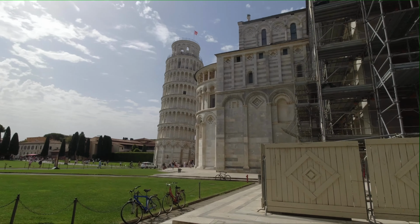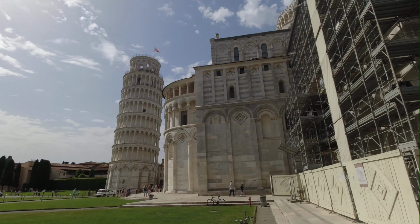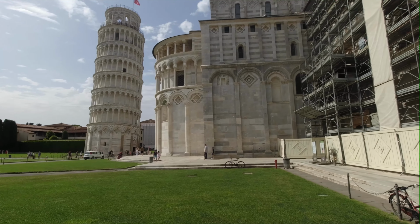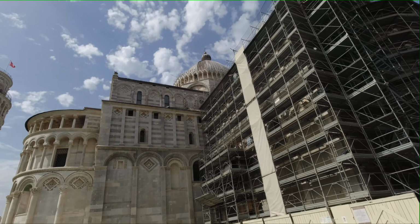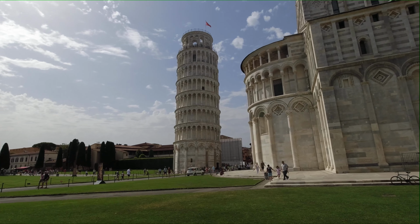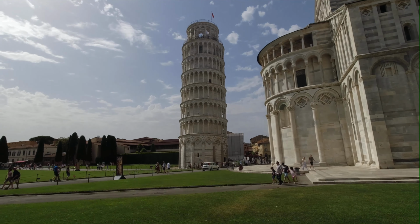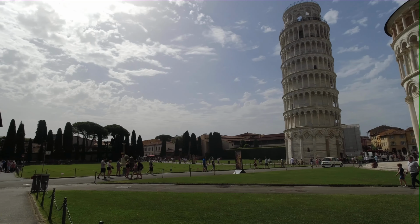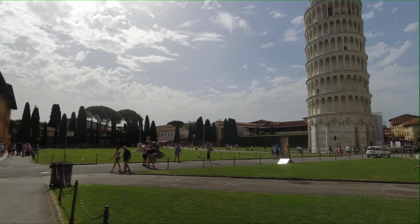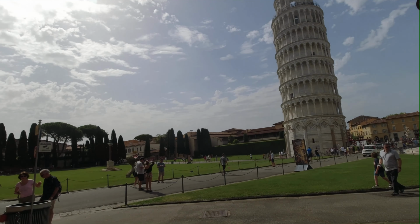So, that's the bell tower, the Leaning Tower of Pisa. It's the bell tower to the cathedral. And this is the backside of the cathedral. The cathedral over there. As you can see from this angle also, it's leaning. Go there and take a picture and end our vlog over there.